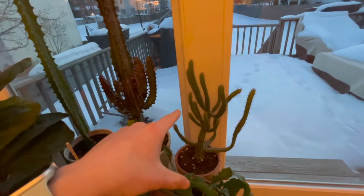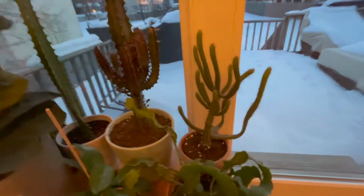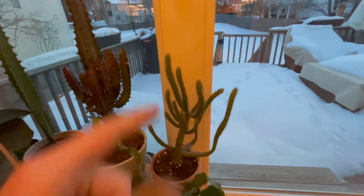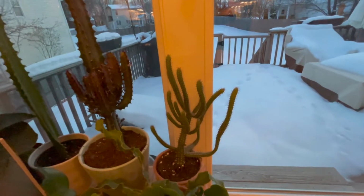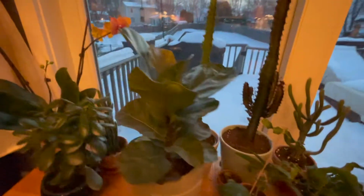Most of this is new growth from when I got it. And I think I got it in 2019. Sorry if the camera's kind of shaky, I'm holding it with one hand. I think I got this one in 2019, same with the other one. So they grow slowly, but they've been making their way through. Next, we'll go back over to this area.